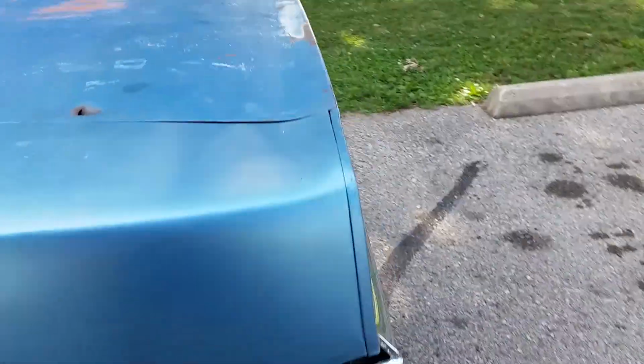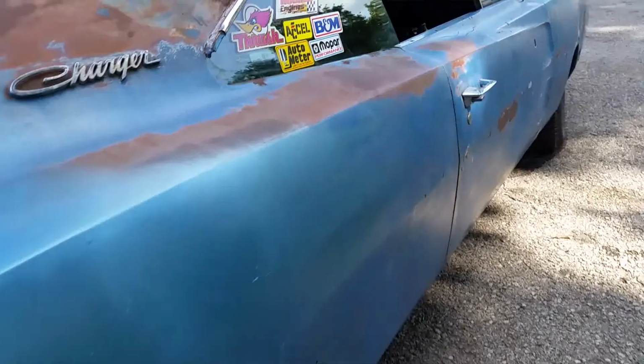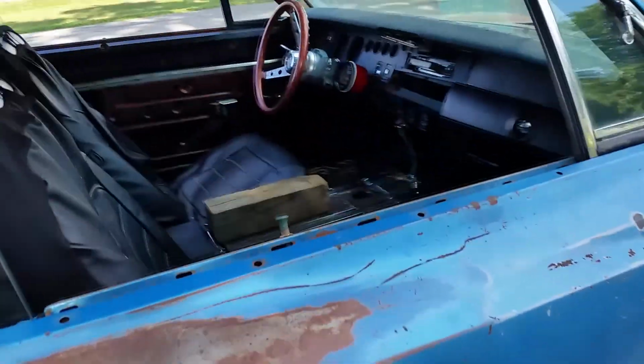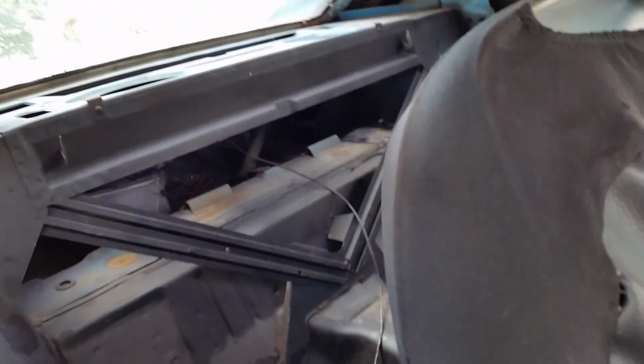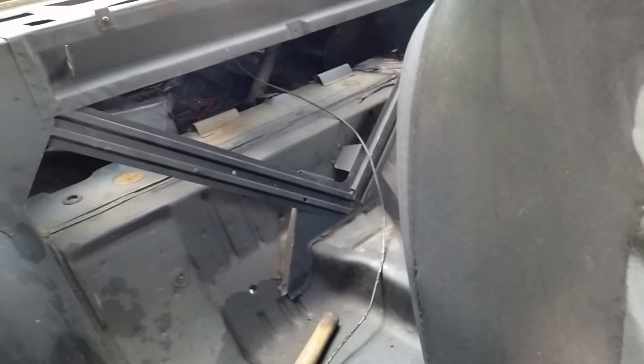But yeah, this is our 1970 Jezebel Charger. Also call her the Ratty Street Freak. That's kind of hard for me to say, as you can imagine. The idea is to put a little roll bar in the back, make it metal flake and shiny and pretty. Put a filler panel back there so no back seats.